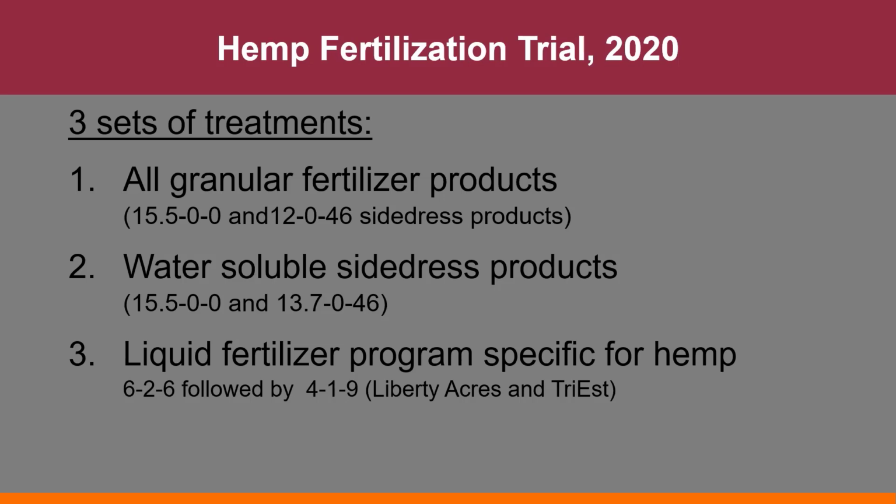The second set, again, potassium and calcium nitrate, but we're using water-soluble products. We're fertigating this instead of applying a granular material. And then finally, we have a program that's an all-liquid fertilization program designed specifically for hemp. We begin the season with a balanced material, balance between nitrogen and potash at 626. Once we begin blooming, we move to a product that's higher in potash, so we go to a 419. So we've got a set of treatments looking at these materials as well.